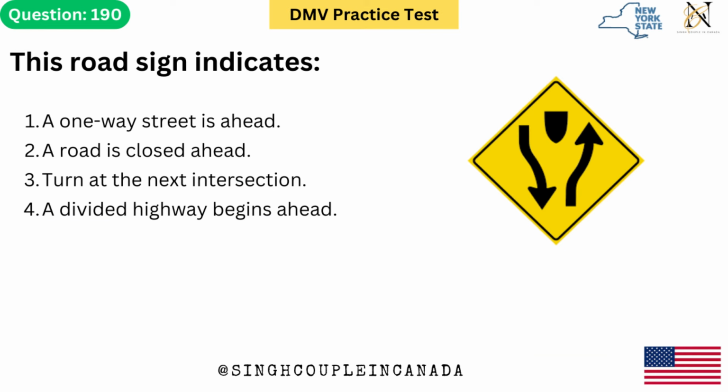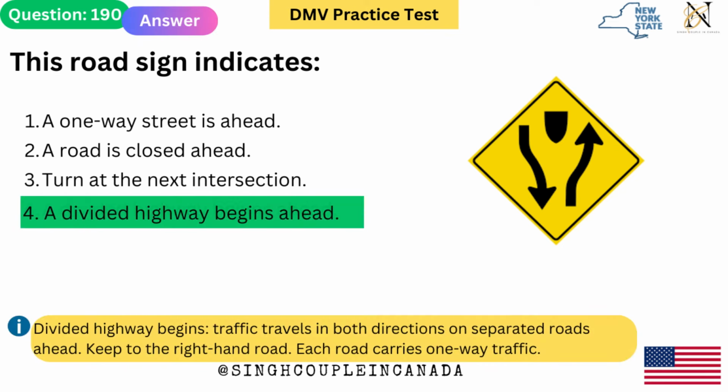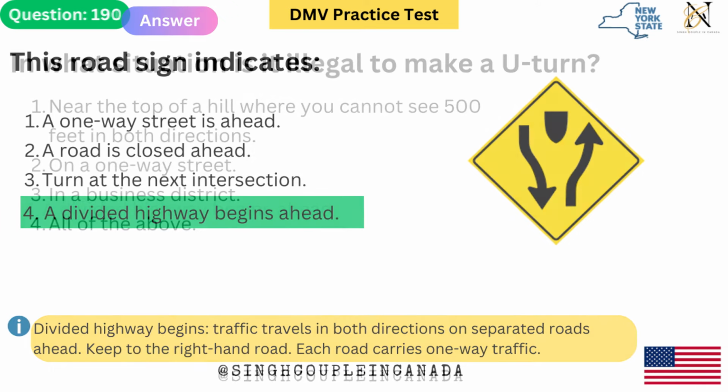Question number 190. This road sign indicates 1. A one-way street is ahead. 2. A road is closed ahead. 3. Turn at the next intersection. 4. A divided highway begins ahead. The answer is 4. A divided highway begins ahead. Divided highway begins, traffic travels in both directions on separated roads ahead. Keep to the right-hand road. Each road carries one-way traffic.